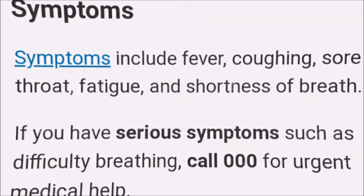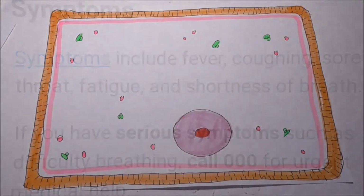Oh, and I must stress that 000 is the Australian emergency number. Alright, just so no one gets confused. That's just like the 911 for Australia, just to be clear about that.